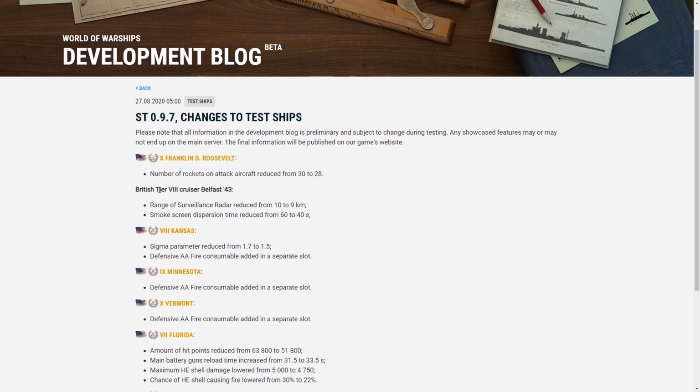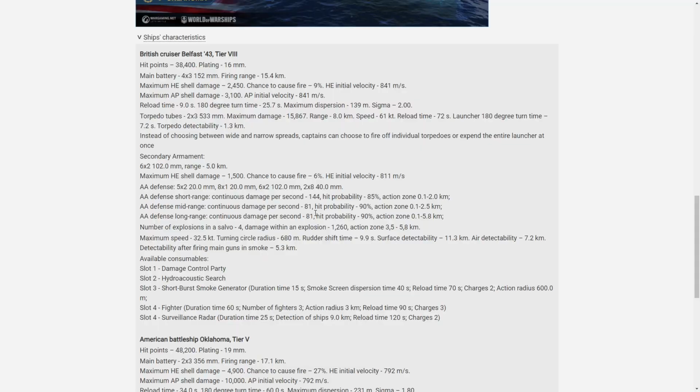The next update is to the upcoming premium Tier 8 Royal Navy light cruiser, the HMS Belfast 43. So she is getting, well, these aren't even changes. I think this entry might be a mistake. When the Belfast was announced a few weeks ago, it said that her smokescreen dispersion time was 40 seconds and her radar detection of ships would be 9 kilometers. This is the article that was announced a few weeks ago.